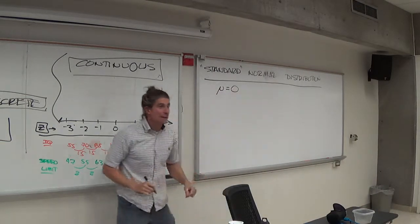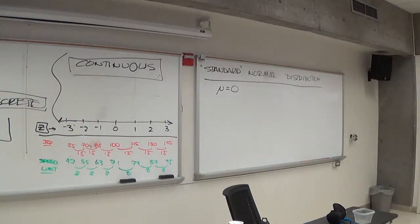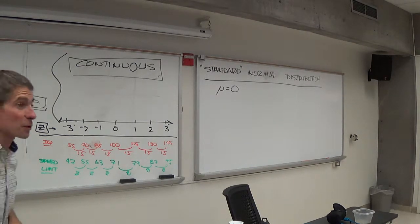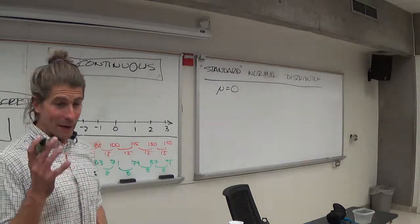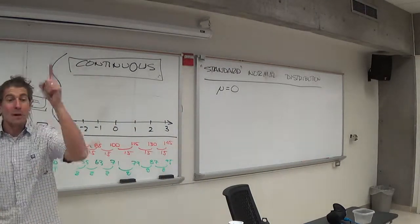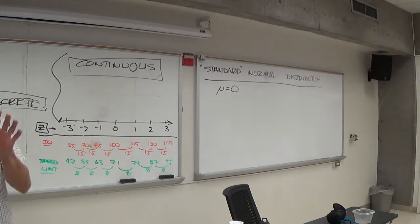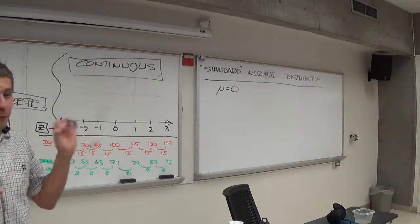The average of the standard normal distribution is 0. The average of any other normal distribution will not be 0. It'll be 100, or it'll be 266 for pregnancy, or it'll be 71 for speed limits, or it'll be 12% for flu rates, or it'll be 120 for systolic. Every one of those has an average.